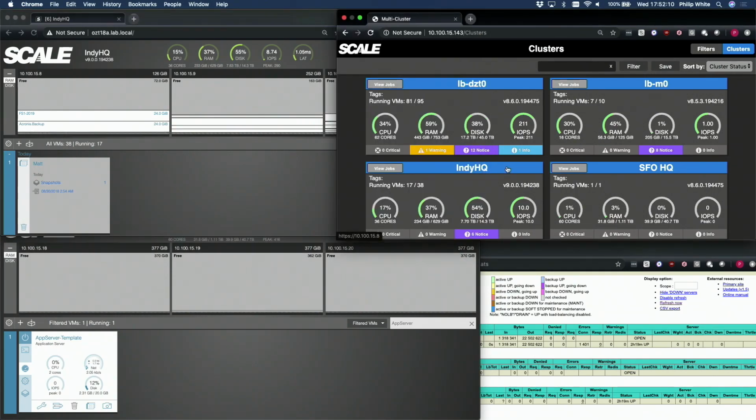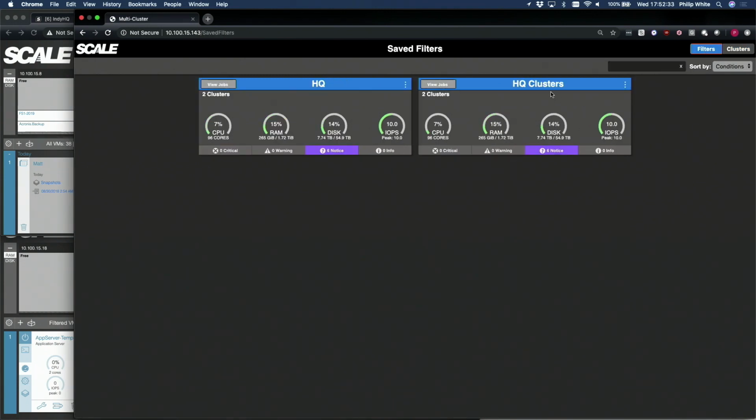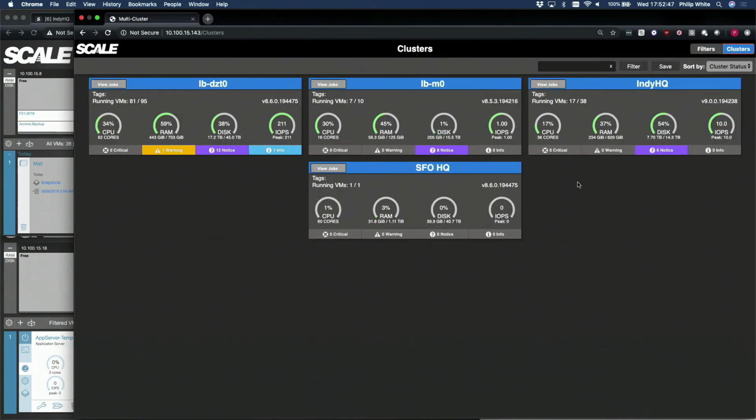But this is the multi-cluster view before I run it. In this case, I only have 4 clusters, but really I'm able to get an at-a-glance look at their statistics. I can sort by utilization. By default, it's sorted by criticality, so clusters that need you to take action are going to show up at the top. You can also create filters, which are groups. Again, these can be grouped by whatever is going to make sense to you, however it's going to be logically organized. But it's grouped by name, and from within the group, we can see individual job status and deploy them. So I'm going to kick off our store infrastructure job.